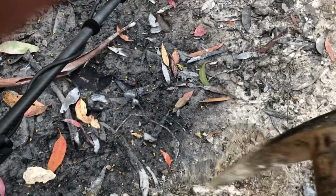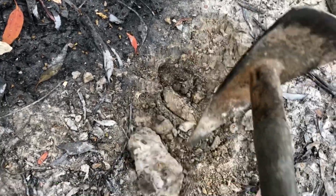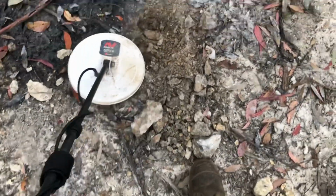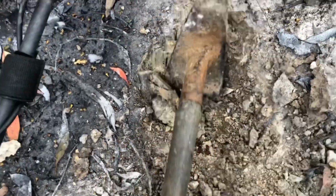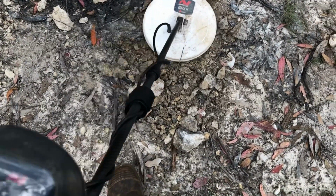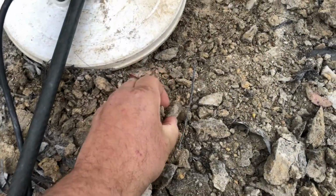Anyway, let's do this one-handed. Yep. See if it's not in that bit of quartz. No, still there. May have moved a little bit. Yeah, let's see what happens now. Definitely moved. Maybe in this clump here. Might be in there, maybe.